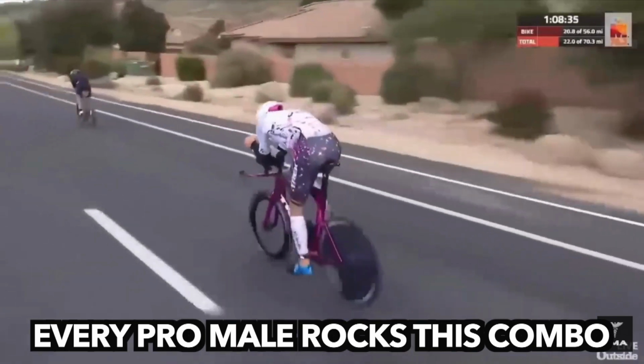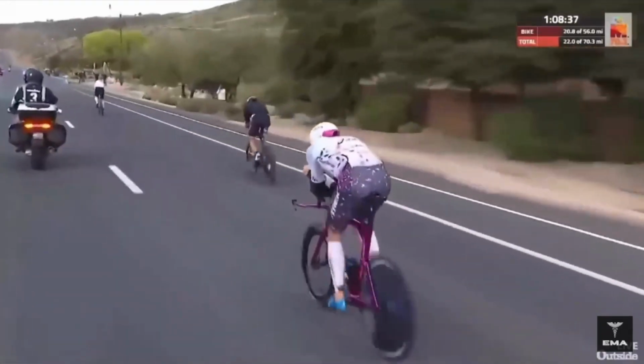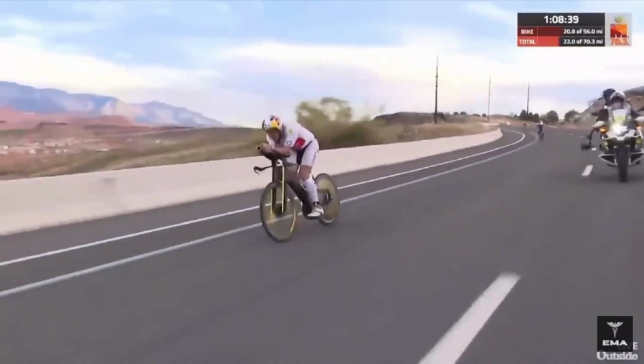Gone are the days, I think, where people are running shallower rims on hillier courses. The speeds are just too fast now, where I think the benefit of having really deep section wheels just far surpasses any weight saving you might make by opting for a shallower option.